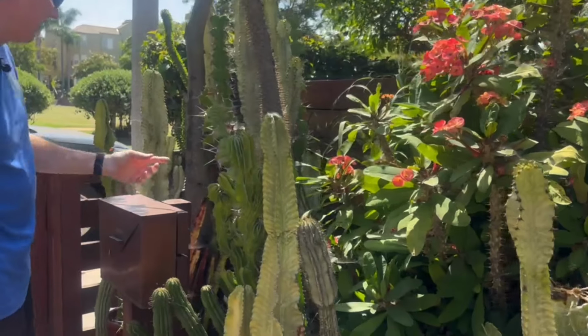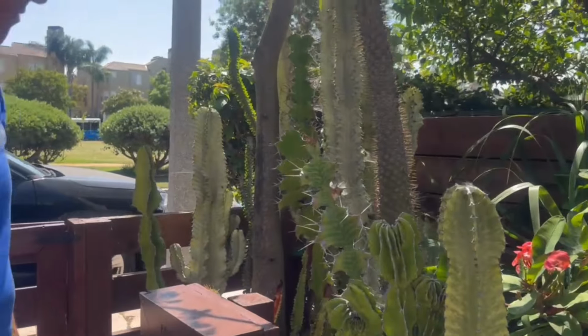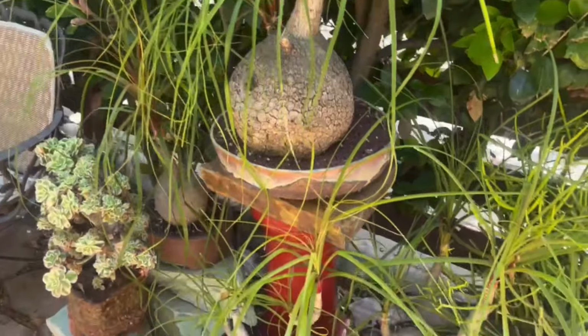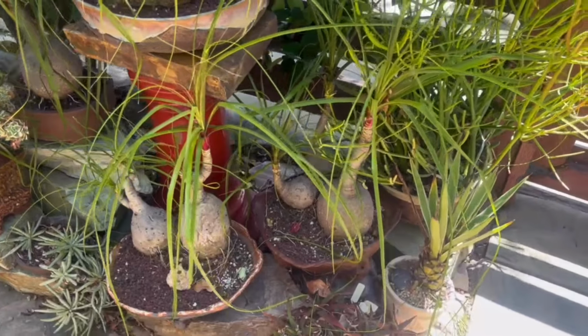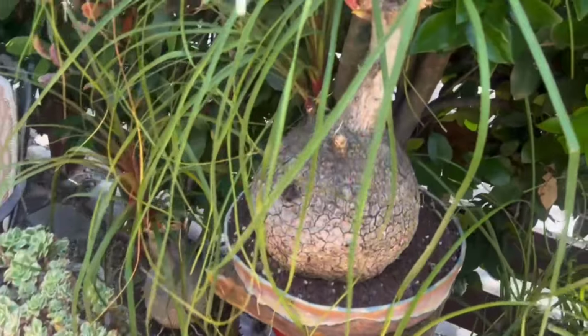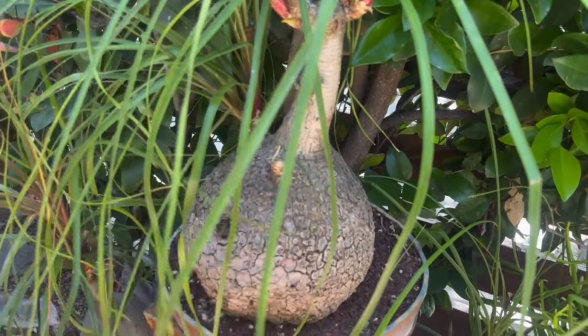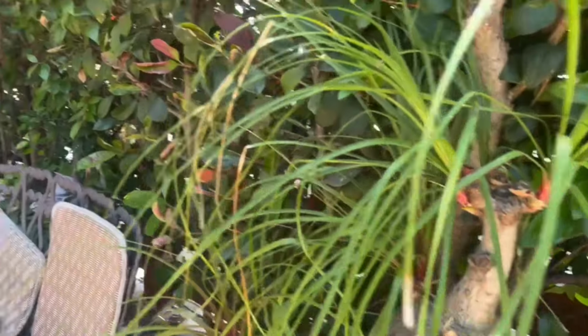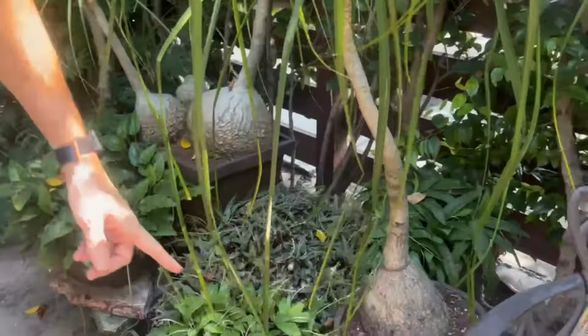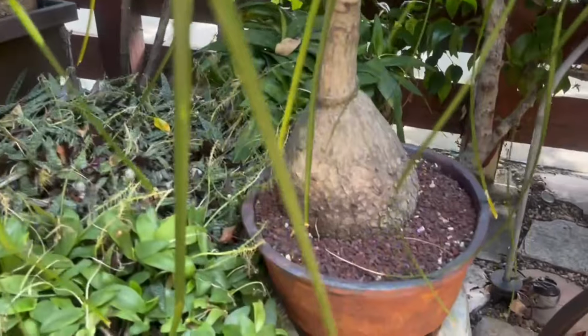Look at these. This is cool. How's your ponytail palm doing? Well, here's a few ponytail palms. If you want to come over here. Yeah, I like ponytail palms. I think they're very cool. Look at the size of that. That's bulbous, baby. And that's my original one. And I made that pot for it. Didn't you do a video of that?